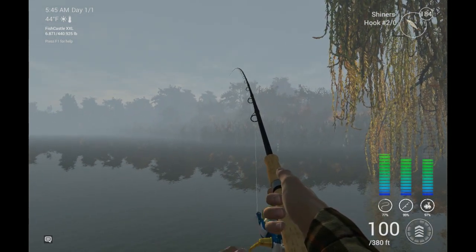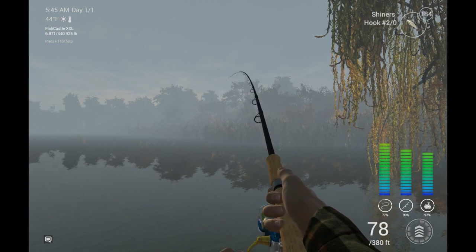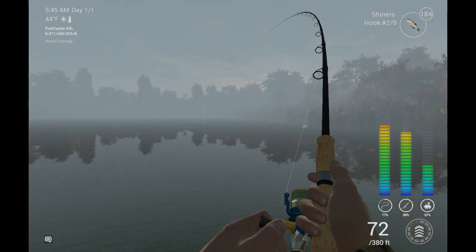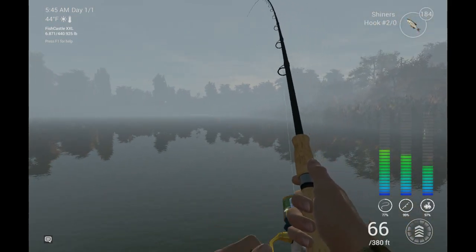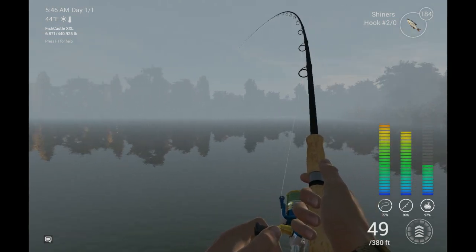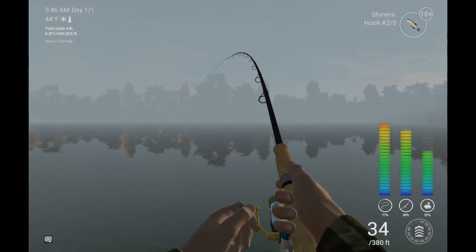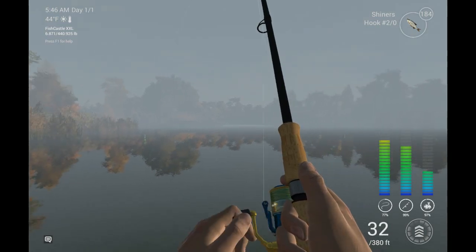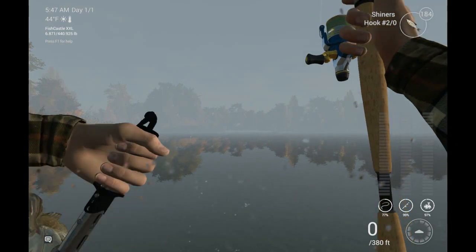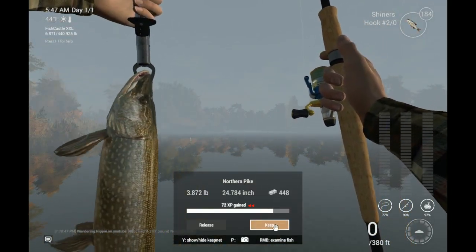I think he's a baby, but catch him. Oh, no, maybe not. That's a good fish, guys. Especially for this setup. That's a good fish. These pike pay pretty well, too. Let's see what we got here. Nice pike. Beautiful pike.